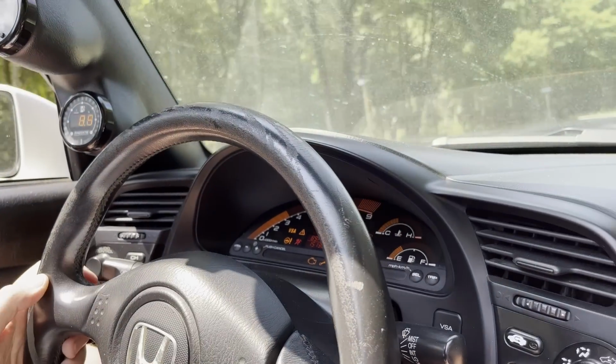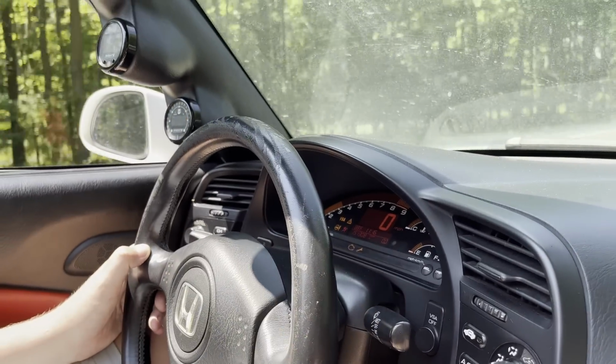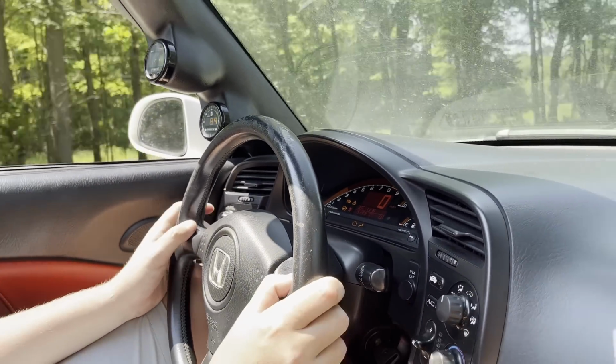Oh yeah, it doesn't have a speedometer working, does it? It's got the VSA light. I think the sensor has to... Oh, the trans is broken as shit too. It might have something to do with that. I wonder, yeah, okay.